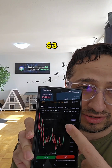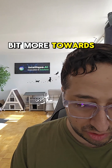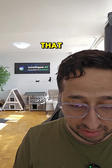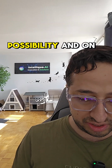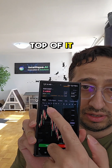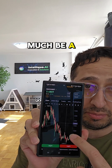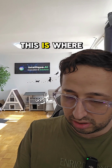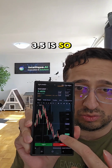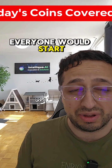So we'll hit $3, then hit 3.2, and I think stretching it a bit more towards 3.5 wouldn't be that hard. It would look more like a possibility, and on top of it, this overall downward trend would pretty much be a breakout trend, and finally we will start going up. This is where 3.5 is, so it will look like a breakout, and I think that will be the time when everyone would start buying it.